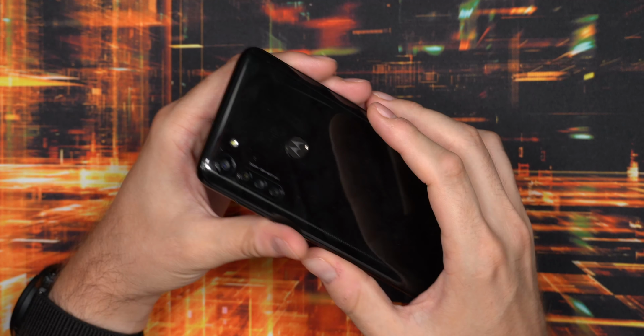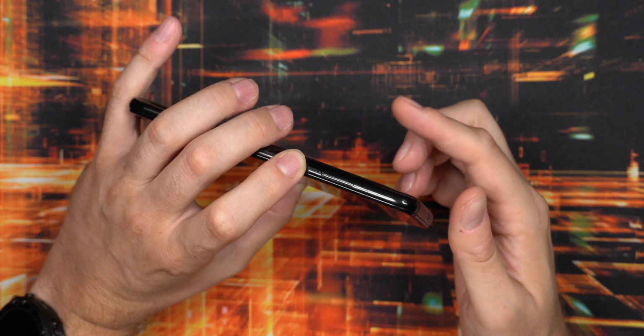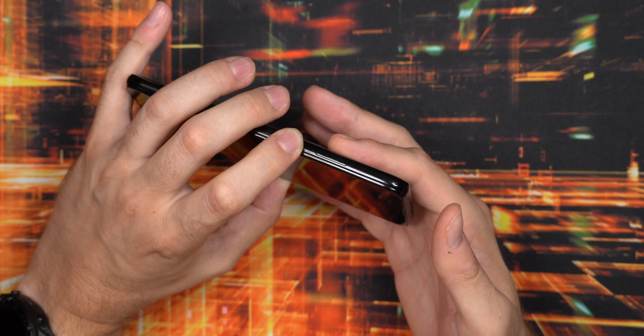And also the fact that it does have dual SIM capability, so you can have 2 SIMs in this one here, but you cannot have a micro SD card and 2 SIMs in this one at the same time. So it's either 2 SIMs or 1 SIM and a micro SD card, which is a little unfortunate as well. Some of the cheaper phones, I believe some Samsung phones, do actually have the capability of using 2 SIMs as well as a micro SD card.